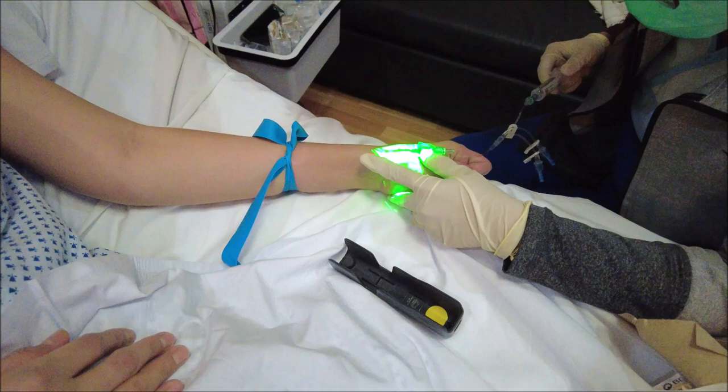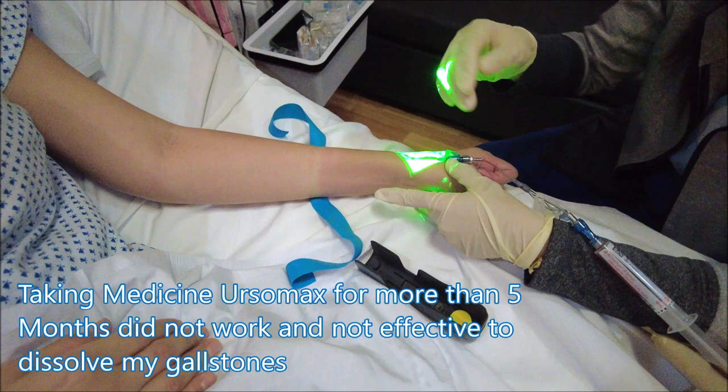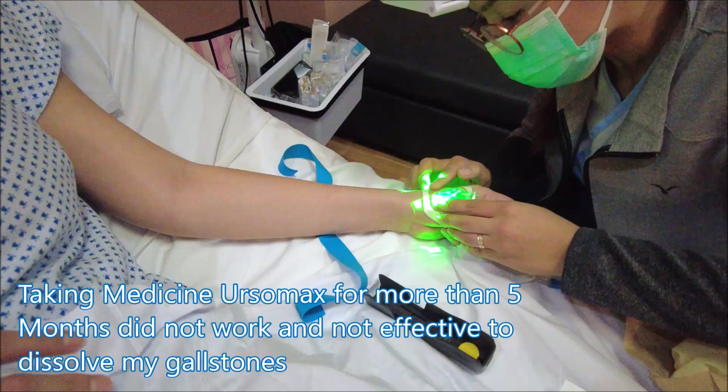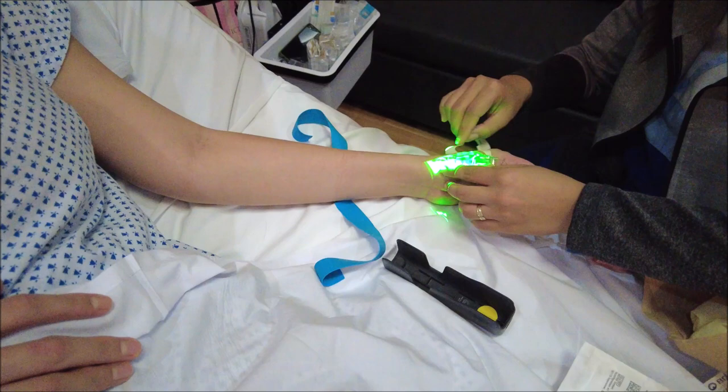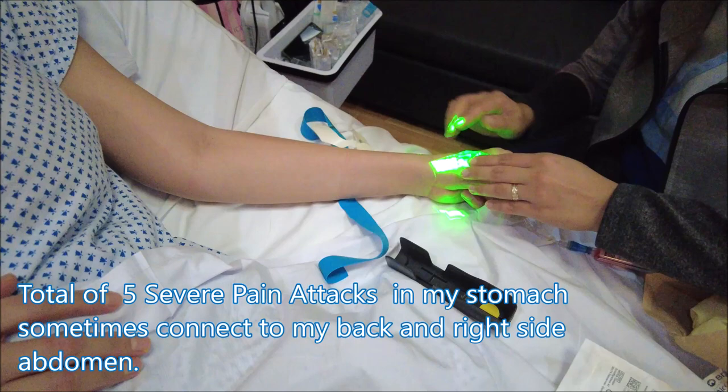My other doctor recommended me to take Ursomax for a total of 5 months to dissolve the gallstones, since I don't like to have a surgery at first, but it failed. The medicine just delayed my surgery. It didn't dissolve the gallstones, but I did not have an attack for months when I was taking the medicine. After I stopped taking the medicine, I got a severe attack again last February 2023 and the last one on March 2023. Total of 5 gallbladder attacks. So I decided to remove my gallbladder now.